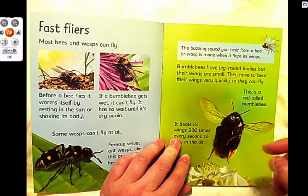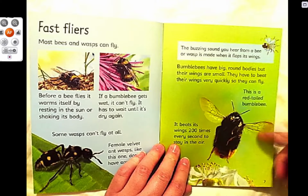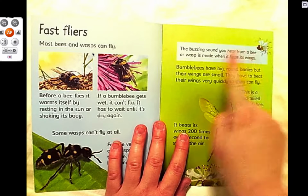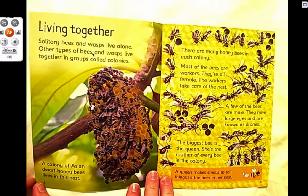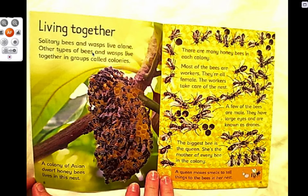And remember, in the last book we learned that the reason we hear the buzz is because of how quickly their wings are flapping, and it tells us that in this fact. The buzzing sound you hear from a bee or a wasp is made when it flaps its wings. Living together. Solitary bees and wasps live alone. Other types of bees and wasps live together in groups called colonies. So not all bees and wasps live together.